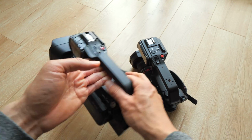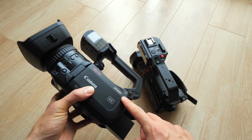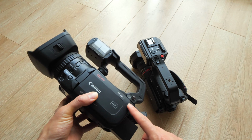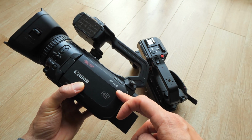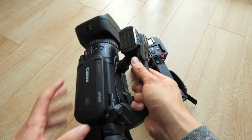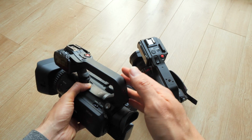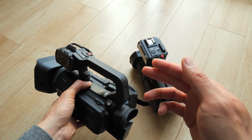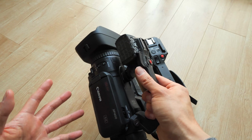When it comes to the XF400, in a future video, I'm going to do a comparison with the XA50. The differences between the XA50 and the XF400 are mostly the size and the fact that the XF400 can shoot at UHD 60p, and the XA50 is limited to 30p at UHD. Otherwise, those two cameras are very similar.